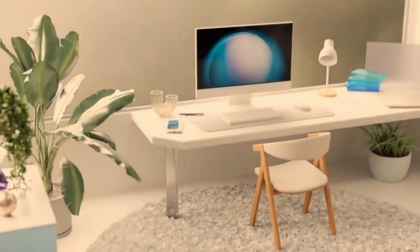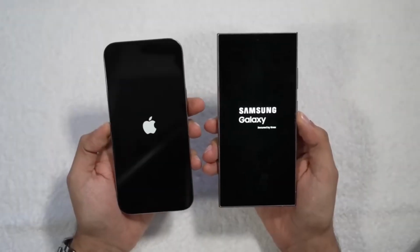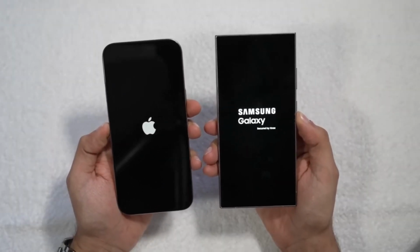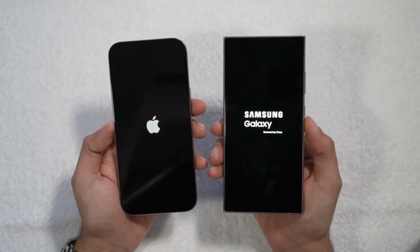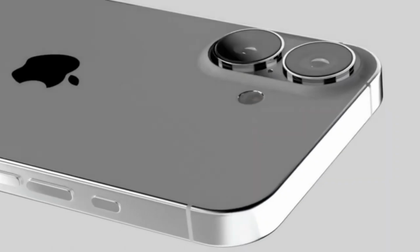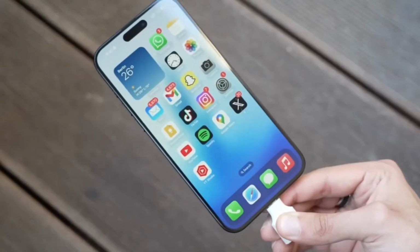Display. Now, onto the display. Both phones deliver top-tier screen technology. The iPhone 16 Pro Max boasts a 6.9-inch OLED display with a buttery-smooth 120Hz refresh rate. As with the iPhone 15 Pro series, you also get the always-on display feature, which lowers the refresh rate to just 1 Hz when the phone is idle.